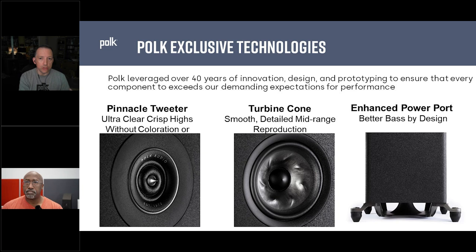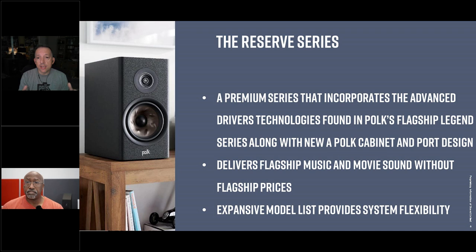Same thing with the cone, the turbine cone. We took the exact turbine cone. We took the enhanced power port, those types of things. And we wanted to start with those base raw ingredients. In addition to that, the engineering team in Baltimore, which is the passive loudspeaker team, had some new technology that they wanted to bring to market as well. So in addition to taking those core elements from Legend, they also had some patent pending technology, some new things that they had developed that they wanted to bring to the line. So that's the basis for the platform.